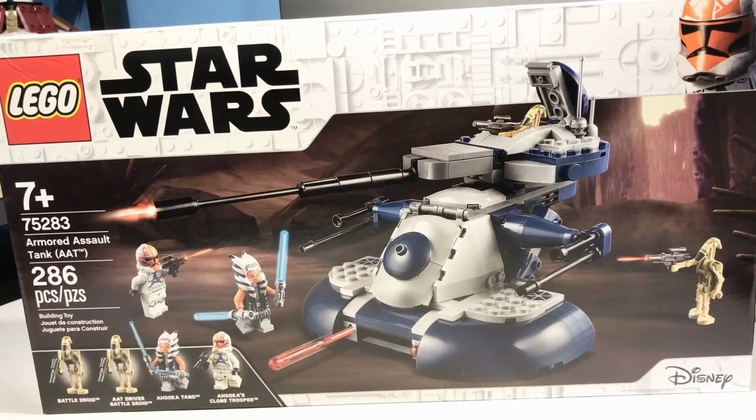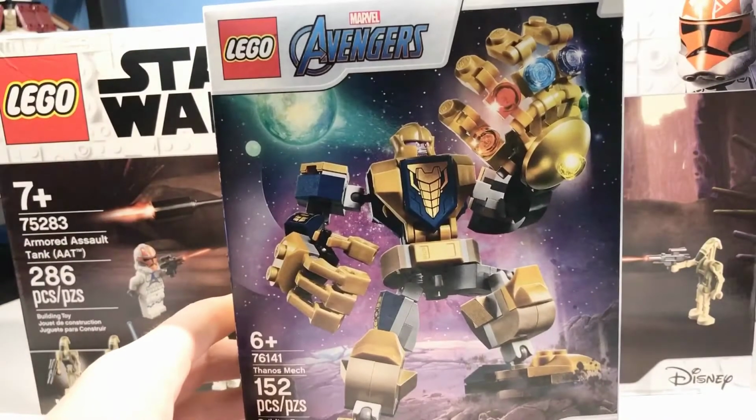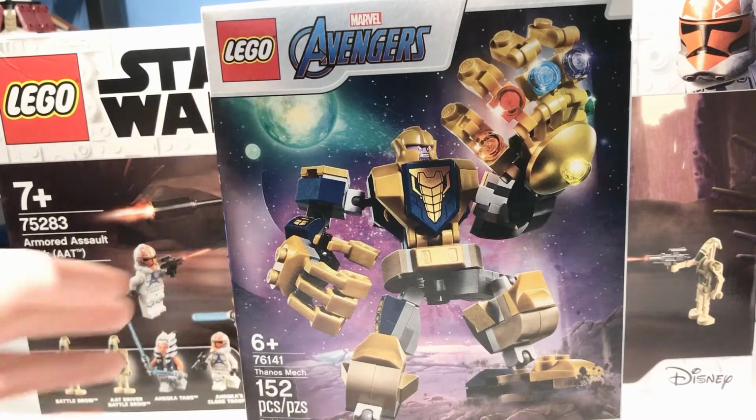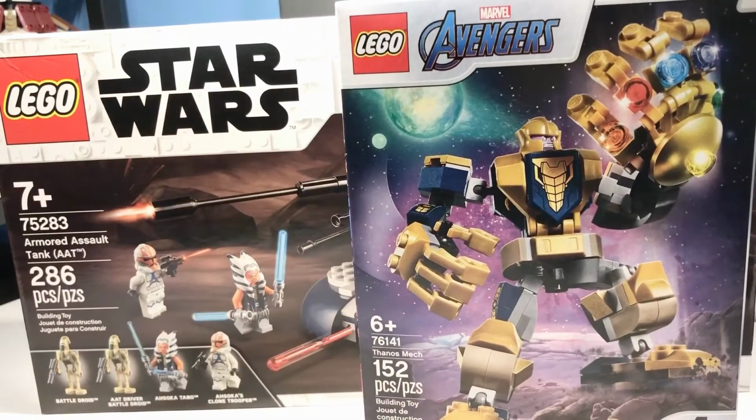I've been looking for this set ever since it first came out, and I don't know why I had so much trouble finding it, because it's only $10. The Thanos mech. I've been looking for this set since it came out. I haven't had any luck until I finally saw it today at Walmart, so I got that.